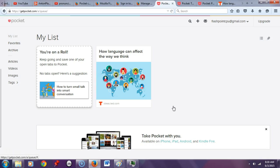I don't know if they created Pocket or if they're actually a partner with Pocket, but this is definitely something that's going to be lucrative and something that will help you to save all of the differing bookmark type favorites and things like that that you choose to save and to collect.